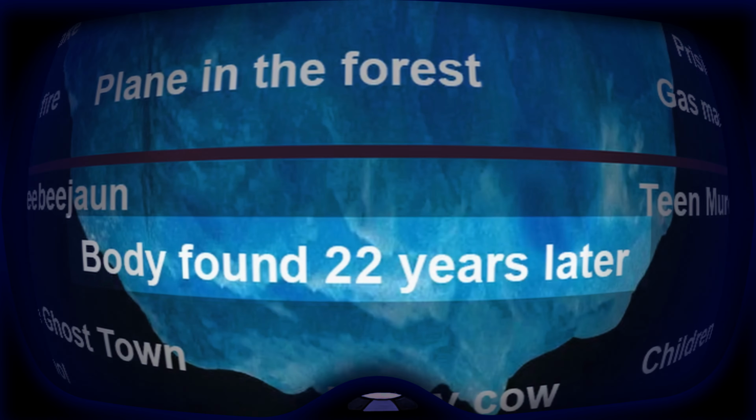Body found 22 years later. So the story goes, a man named William Molt went missing in 1997. He was out at a nightclub one night, and the last anyone heard of him, he was on the phone with his girlfriend saying he was driving back to their place in Wellington, Florida. He never made it home that night. He just disappeared. There was an investigation into his disappearance, but no one could find him. No one was sure what happened to him.